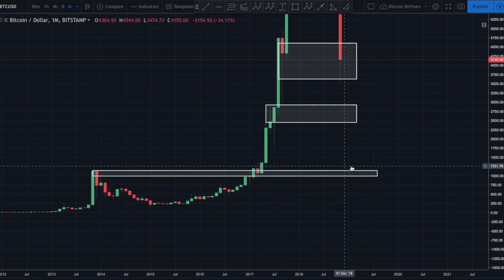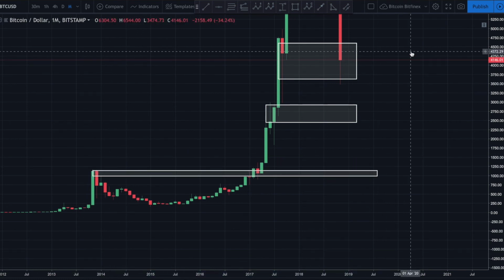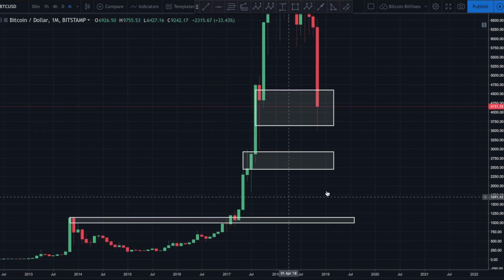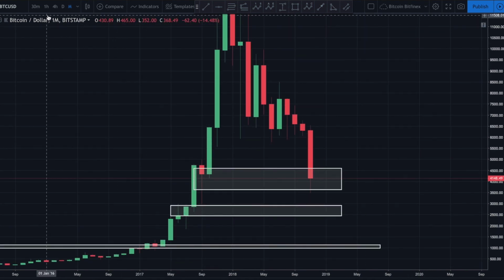And of course, if it ever does get down here, guys, I would more than likely go in with about 95% of the fiat I have available to buy Bitcoin. I wouldn't even wait for the trend to reverse, guys. I would be going in very, very heavy right here, if it ever does get there. So I just want you guys to be aware of that zone. Again, I don't think that's a probable area. I'm not saying that Bitcoin is going to come down there, but it is possible, and you guys need to be aware of what is possible.